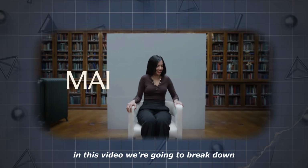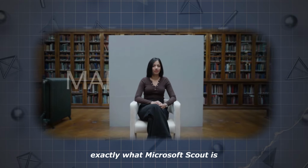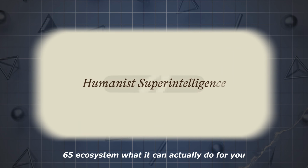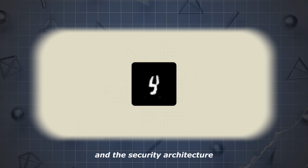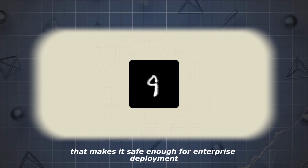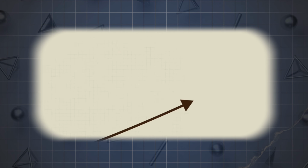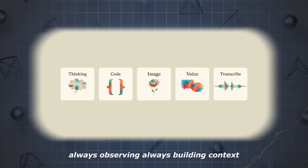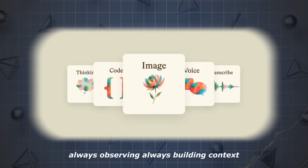In this video, we're going to break down exactly what Microsoft Scout is, how it works across the Microsoft 365 ecosystem, what it can actually do for you, and the security architecture that makes it safe enough for enterprise deployment. Let's dive in.